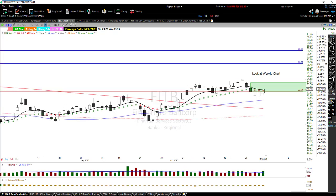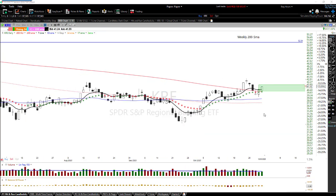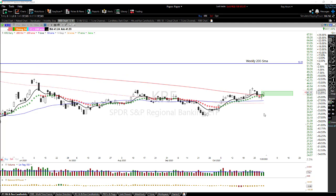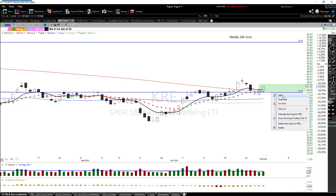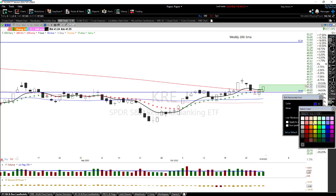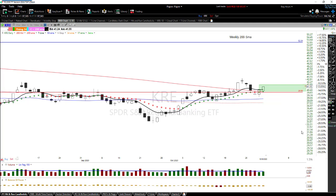Okay, now, for those that don't really want to look at one single bank on the regional side, take a look at KRE. KRE is looking pretty sharp. Nice little rounded bottom breakout in here. We broke out, we pulled back, we tested, and it looks like we tested with a little bit of success. Let's draw our stop on here, just below the 200 period moving average. Let's paint that red so we can keep an eye on it.